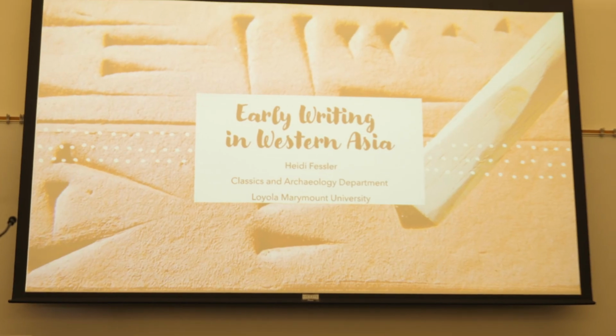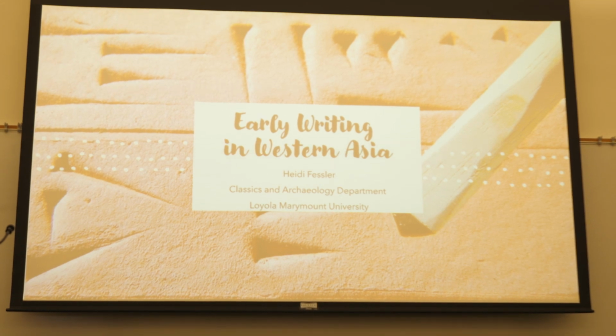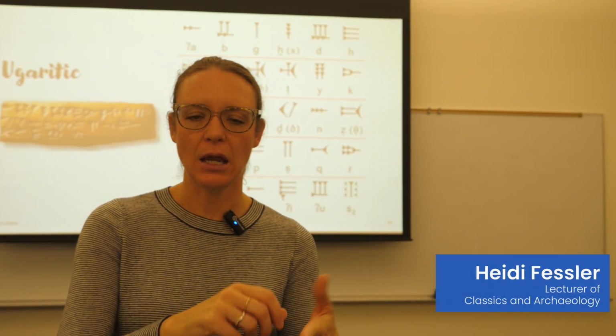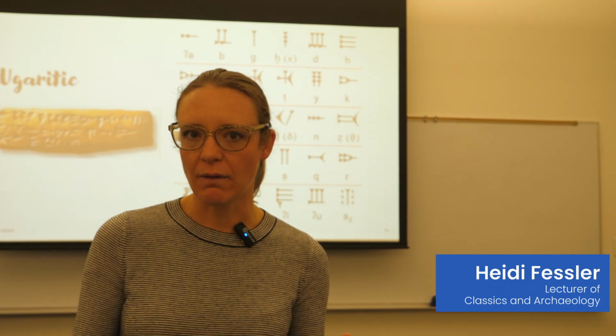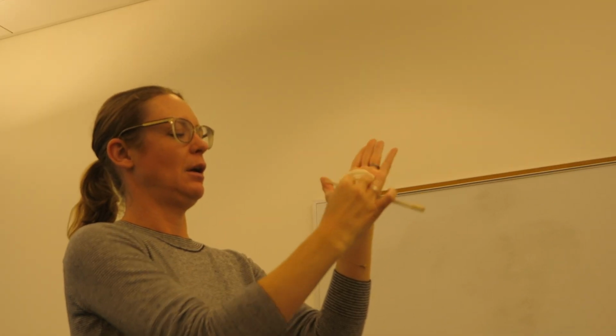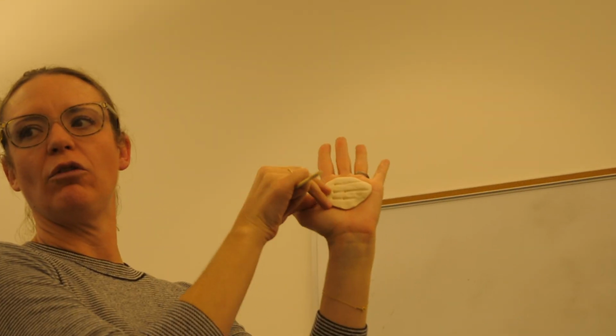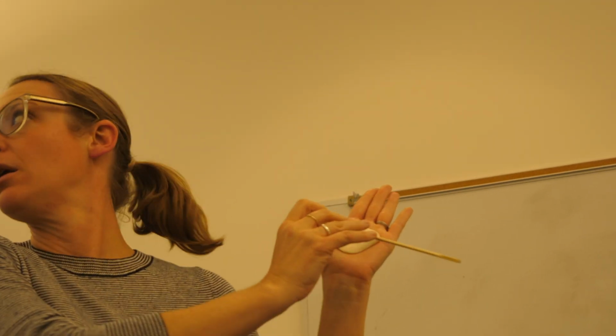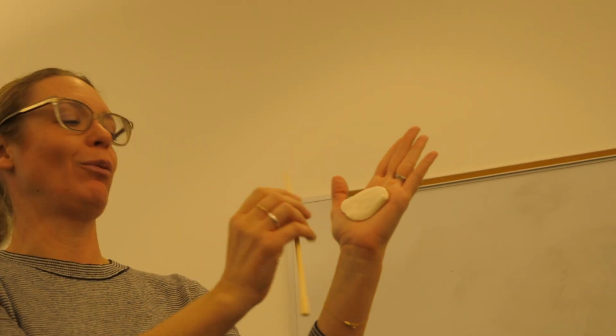Ugaritic, that is the type of writing from Ugarit. It's cuneiform, where you press a stylus into clay, and they used an alphabet system. That might be a good first one. Does that make sense? Sometimes it's good to hold it in your hand instead of on a piece of paper. A G is really easy, right? You just go like this, and then there you have a G.